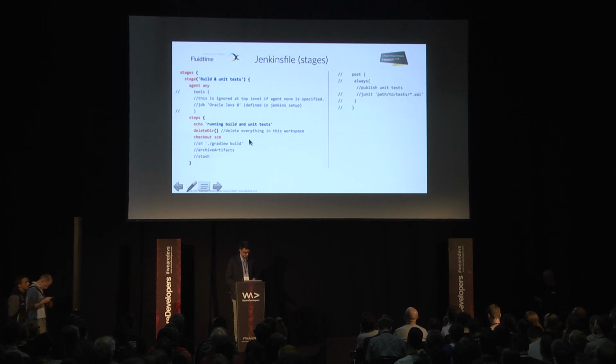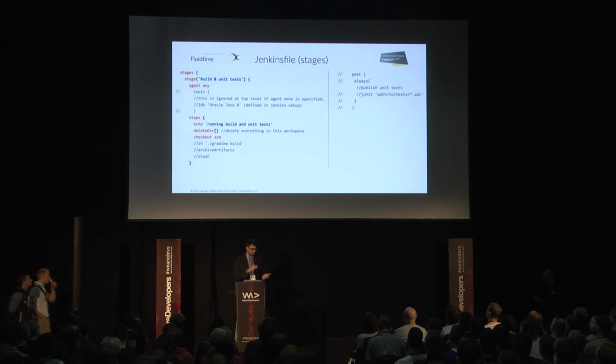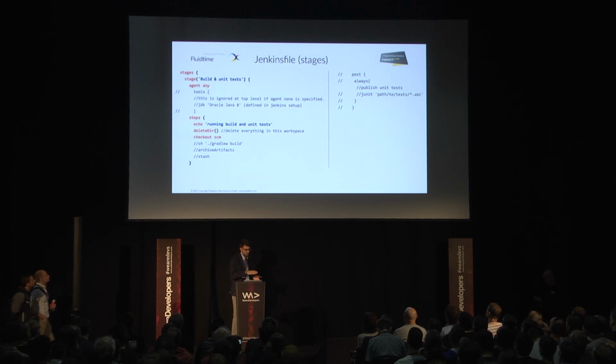Then you have stages. And then you could have a build and unit test stage. Run it on any agent. You can define tools for the agent. And you can run your tests and your whatever, Gradle and NPM or Yarn. I'm not going into too much detail here. You have to handle this yourself. And another important thing is you can archive your artifacts, and then you can stash a number of files, or the whole workspace, more or less, and you can unstash them in your next stage. And you also have a post section after each stage, which can handle, for example, publishing your unit tests.